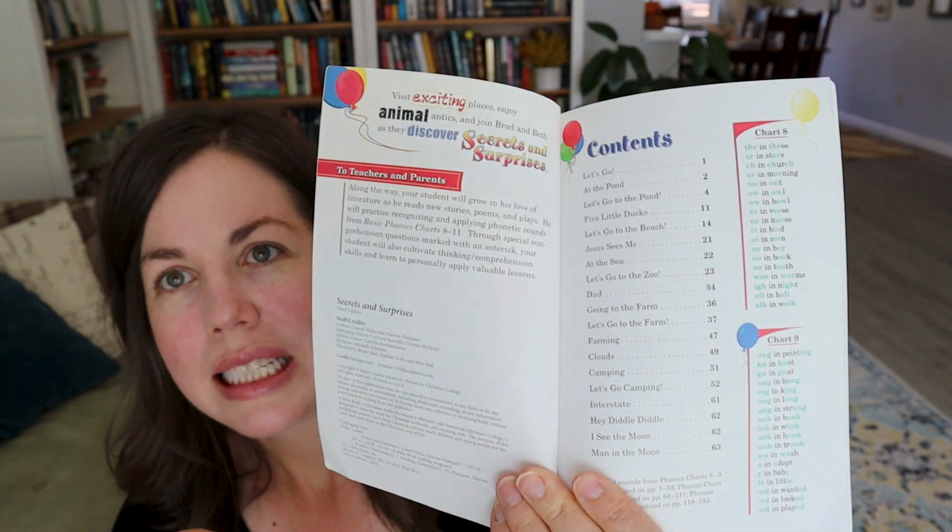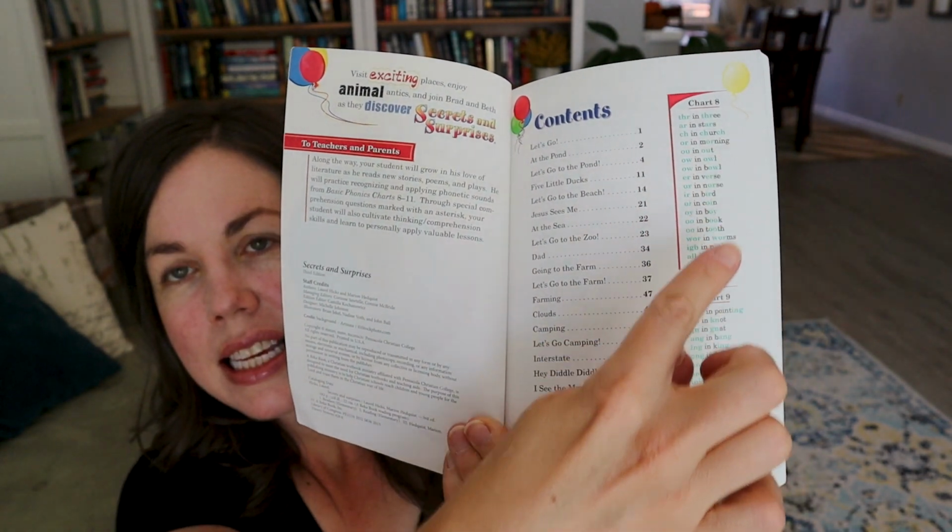Like for instance, at the beginning of each of these books, so these are a couple of the books from grade 1, at the beginning of this reader, you can see that it has the charts listed here. And it's the charts for chart 8 and chart 9. And so we're actively working through those charts in our daily work, and then they get to practice those things in their readers.